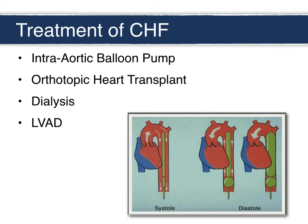we can remove that problem and instead put in the heart transplant with ventricles that are not hypertrophied. Now, the same things that cause the hypertrophy in terms of blood pressure could still be present, but if patients had an MI and they either have a dilated cardiomyopathy or they have scarring in the tissue, those are going to be eliminated.